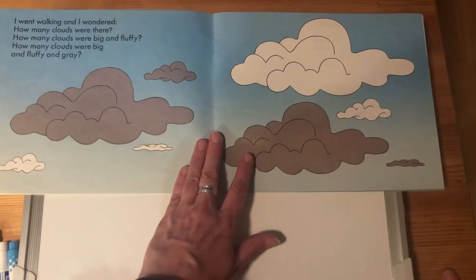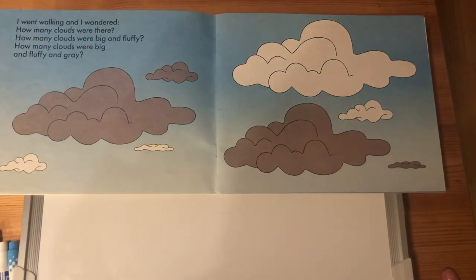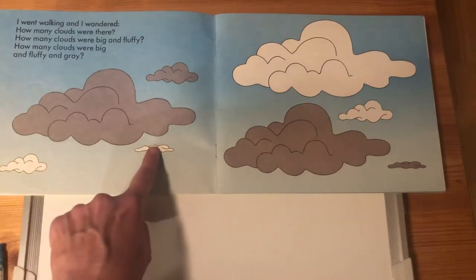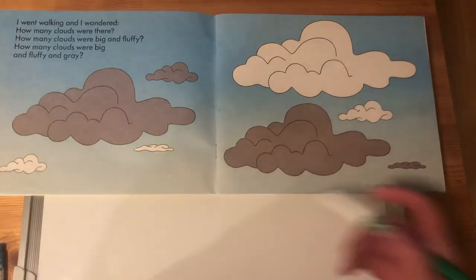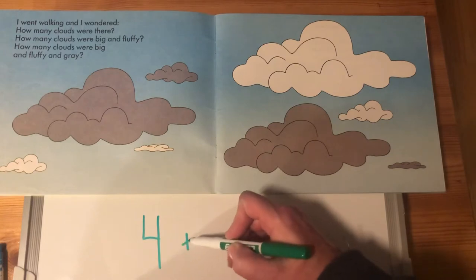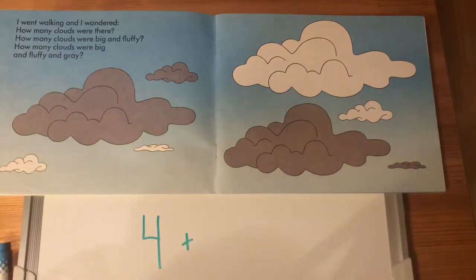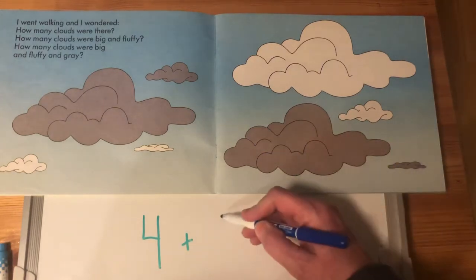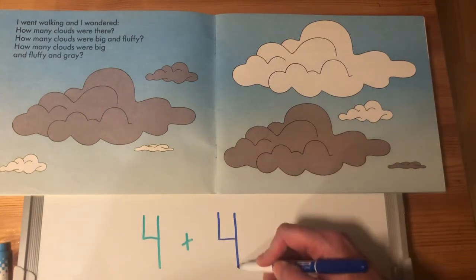I went walking, and I wondered, how many clouds were there? How many clouds were big and fluffy? How many clouds were big and fluffy and gray? So let's see how many fluffy white clouds there are. 1, 2, 3, 4. We have 4 white clouds. But let's see how many gray clouds we have. 1, 2, 3, 4. We have 4 gray clouds.